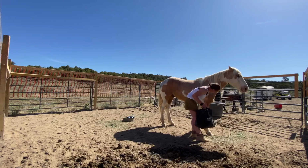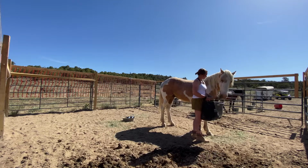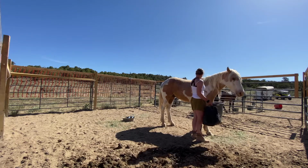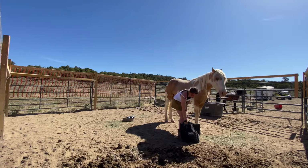and at that point, scratches can be used as a reward. And in this session, I'm able to extend how far down I'm able to touch down Sundancer's leg with him remaining comfortable. And I am preparing to be able to untangle his mane.